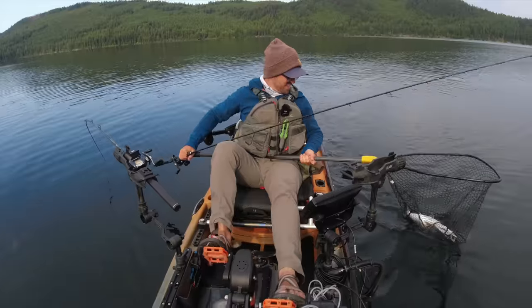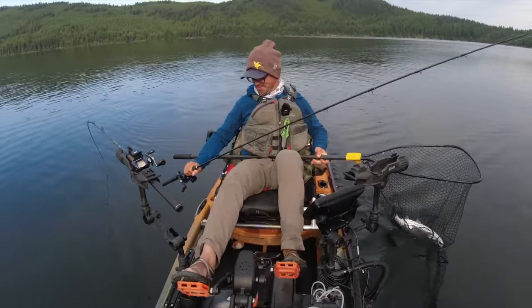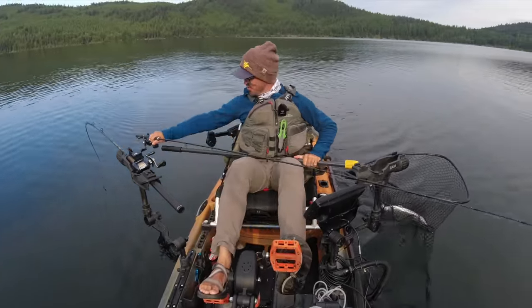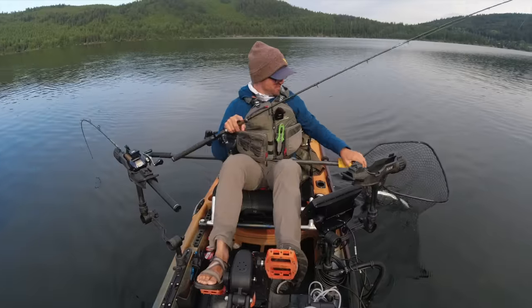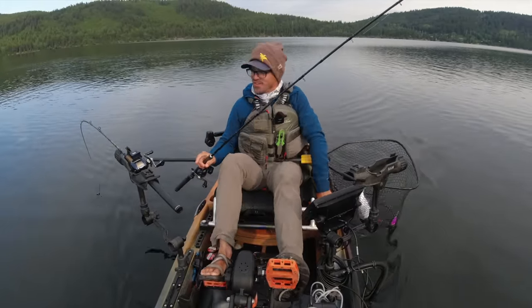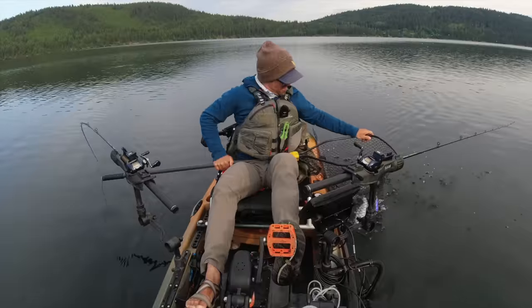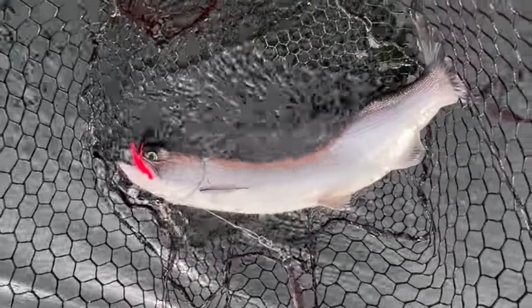Oh, that makes my day to get a big kokanee like that. Oh, that's so exciting. I only had to paddle 6.2 miles to get him, but I got him. Wow. That is a take. Good old pink hoochie comes through for me. There you go. Look how thick that guy is. He's a beast.